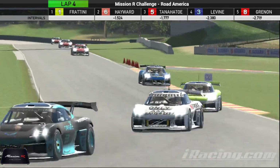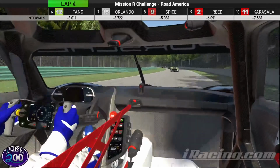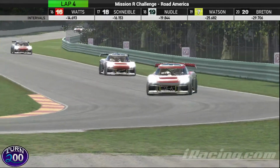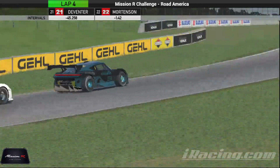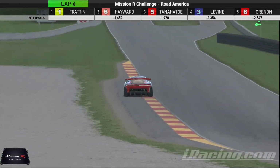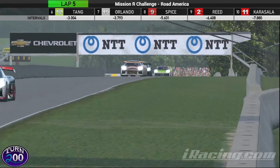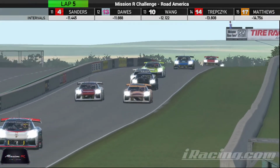Now here is Marlon Orlando, about to be able to catch the draft of Robert Tang. Orlando back in 7th. It's been a quiet race thus far for Ellis Spice, up 1 position to 8th from where they started, not too far from being able to catch a draft and maybe catch up to this group again, which is starting to balloon quite a bit, as is the lead for Dario Frattini. About 1.7 seconds right now is the lead for Frattini over this mess. Hayward, Tanahato, Levine, and Grenon, your top 5. Tang and Orlando in this group as well, 6th and 7th. Ellis Spice not too far behind in 8th.